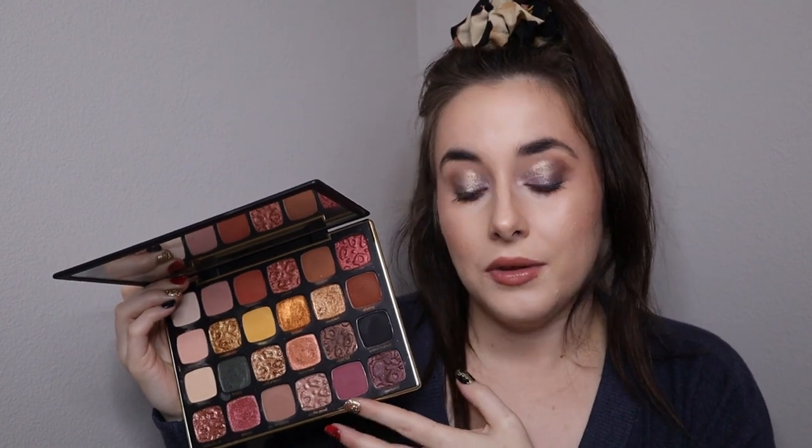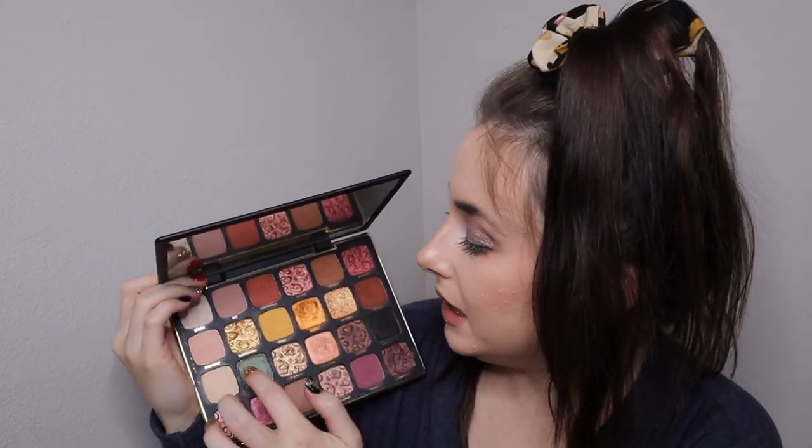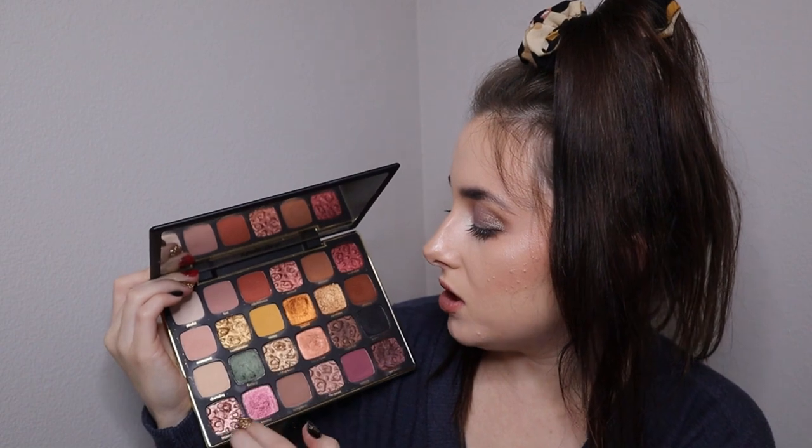So the mattes need a little bit of building up. They're not super opaque, but they're still very nice. Especially the yellow and some of these darker tones, you just have to build up a little bit more. The shimmers are opaque, they are shining, they're popping. Especially these two are extra sparkly. Some of them have different textures. That's what I love about this palette. You get so many textures.